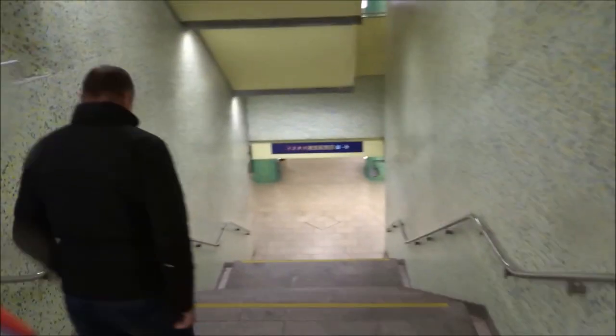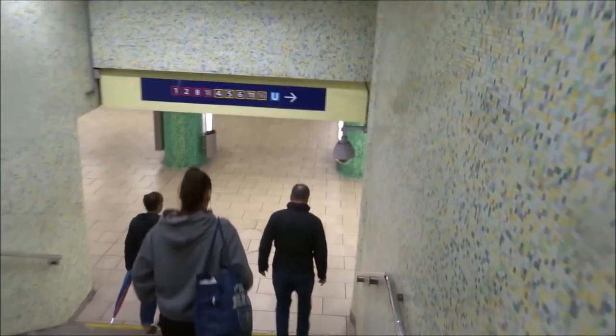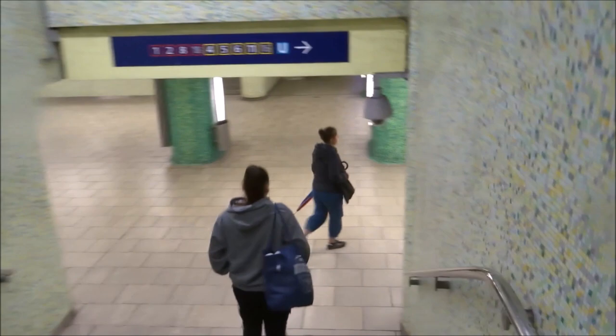Anyway, this isn't my platform. I need the U4 or 5, which is down here. Like in Vienna, the station is built in a way that you have to go past a different platform to get to your platform, which tends not to be a problem unless your system happens to be very overcrowded. Luckily, this is Hannover.